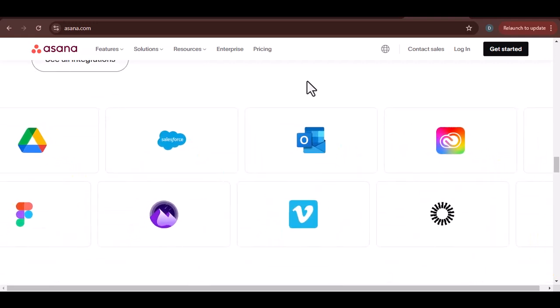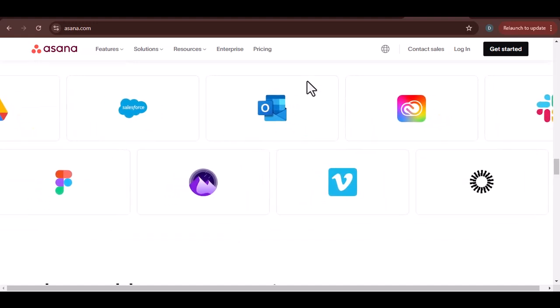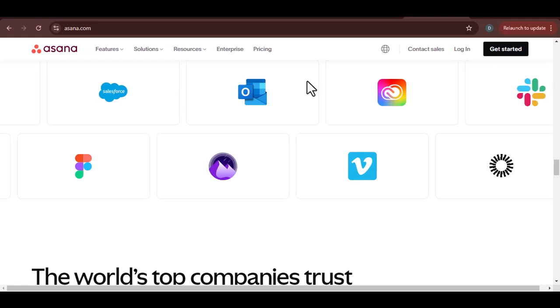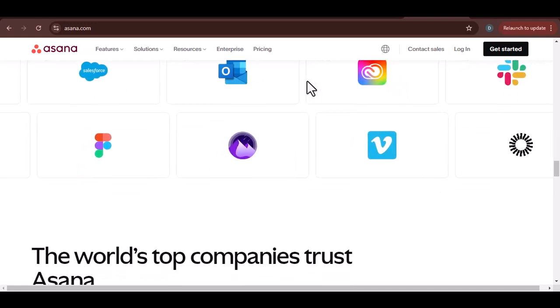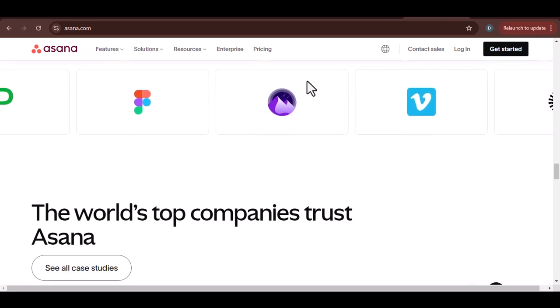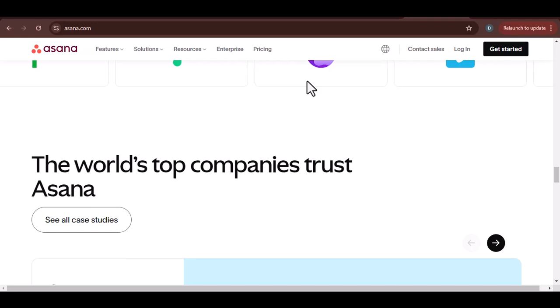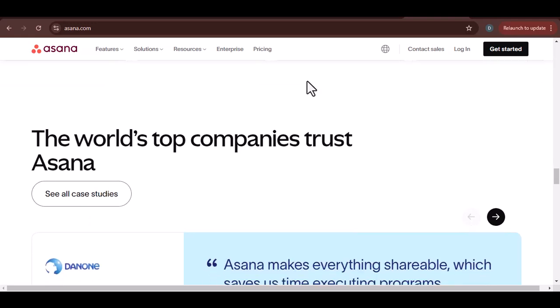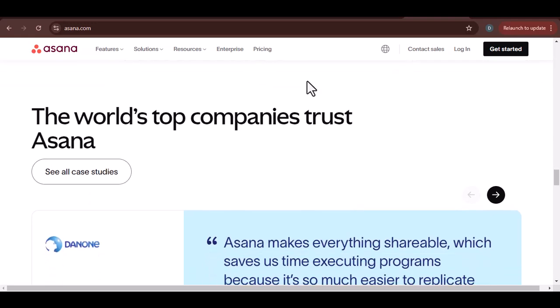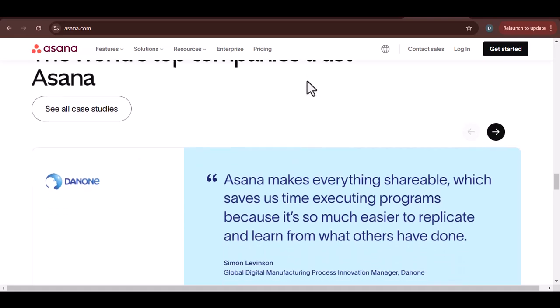Choosing the right tool. So, which tool is right for you? The answer depends on your specific needs and preferences. If you're a software developer or working on a complex project, Jira may be the best option. However, if you need a simpler, more user-friendly project management tool, Asana may be a better fit. Ultimately, the best way to decide is to try both tools and see which one works best for you.